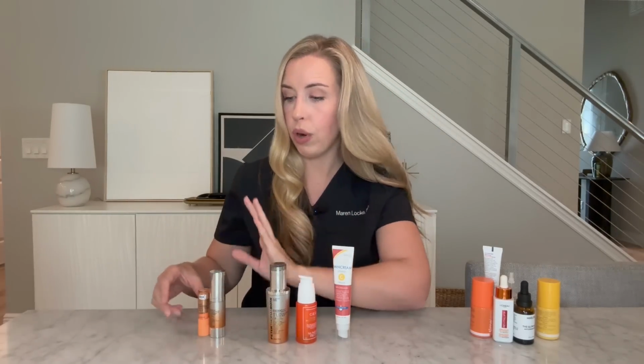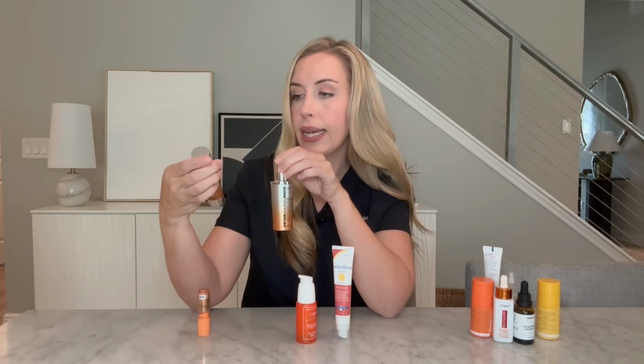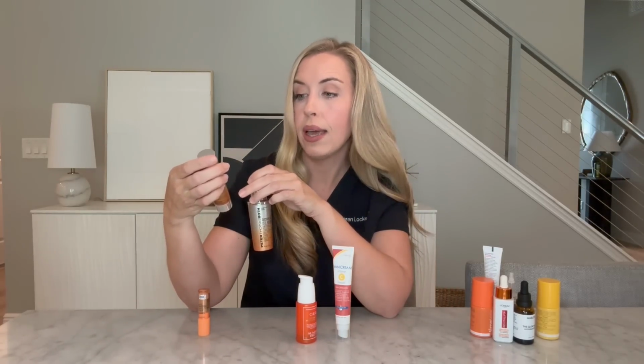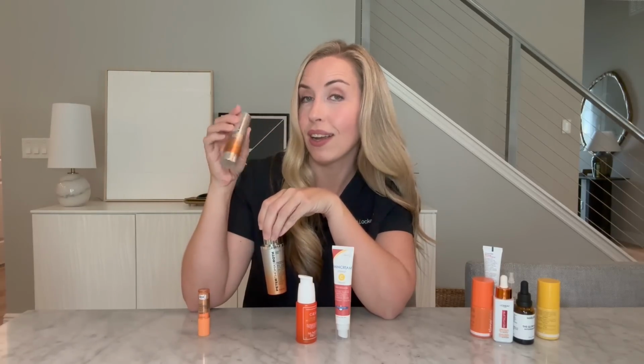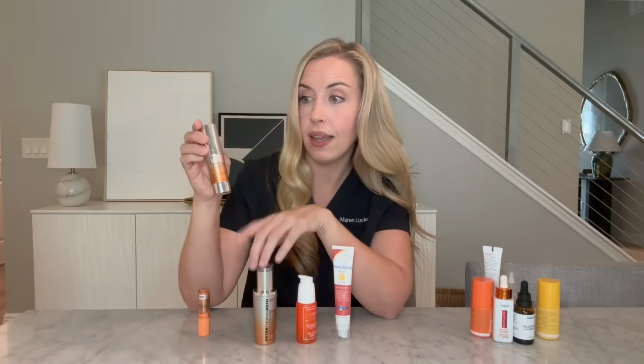Now, what about these two products? This is an eye serum, so it's the same as this, but it's in an eye serum, so it's 10% THD, and then the 3% vitamin E and 2% ferulic acid. So if you want a vitamin C eye cream that's really good, not irritating, this is another one. I'll link it below.